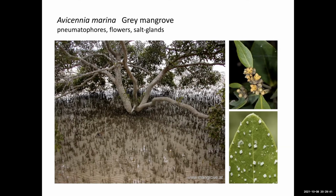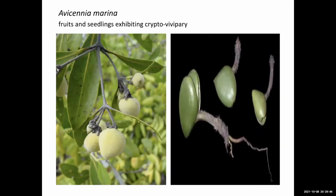Avicennia produces very large fruits, and the skins are quite tough and leathery, but inside you find that the plant actually starts to germinate inside the fruit coat, and you can see on the right hand side the cotyledons from the plant and the radicle, or the initial shoot, the initial root.